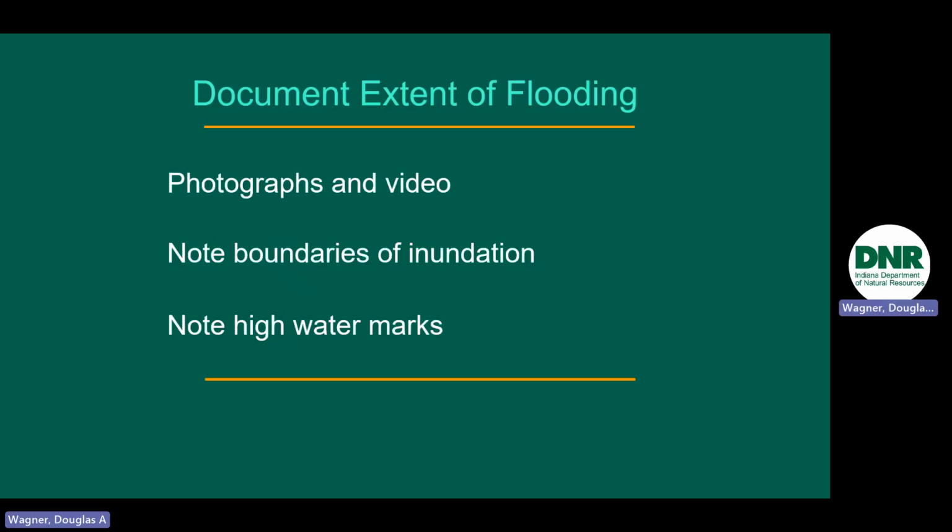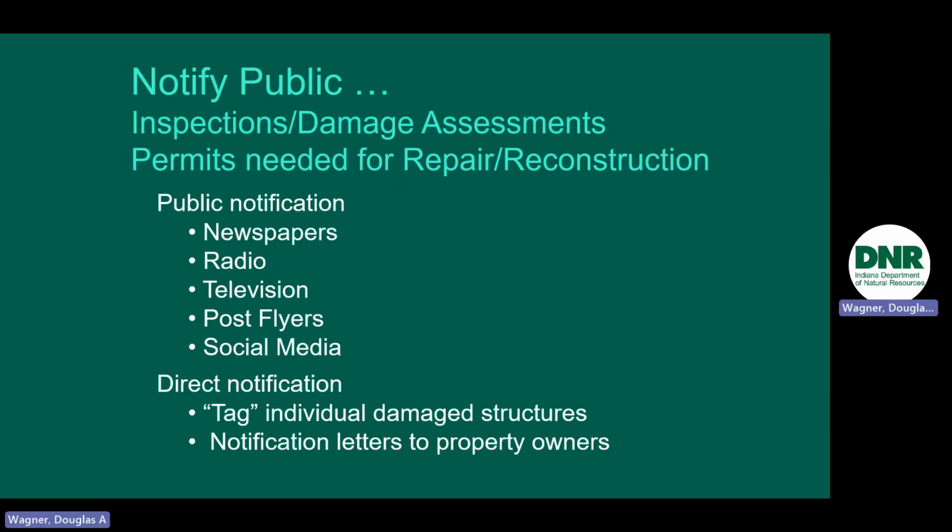You'll want to document the extensive flooding. This can be done by photographs and video, making notes in a notebook, setting high water marks, and adding information to the local GIS platform. You'll want to notify the public that you will be conducting inspections and damage assessments. Notify them that permits are required for repairs and reconstructions. You may choose to do this by newspaper, radio, television, posting flyers, or even using social media. You may also choose to tag structures or send notification letters to the property owners.